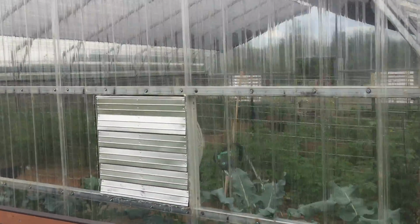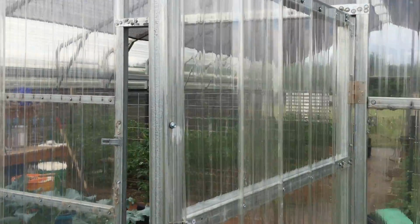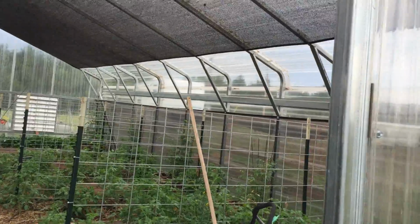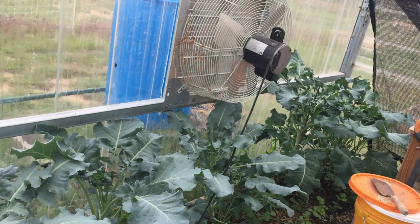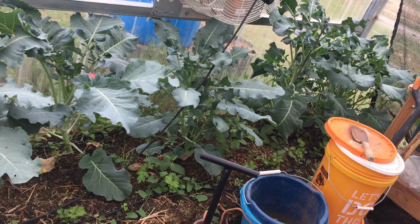So I'll take you real quick through the greenhouse. I turned off the ventilator fans because otherwise you wouldn't be able to hear anything I say, and gosh, I don't want you hanging on my every word. The greenhouse has really turned a corner. We have broccoli that we have been eating it, much to my son's chagrin.